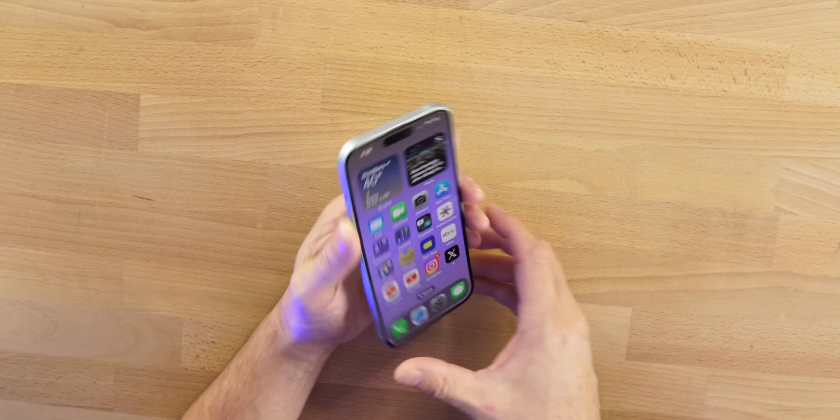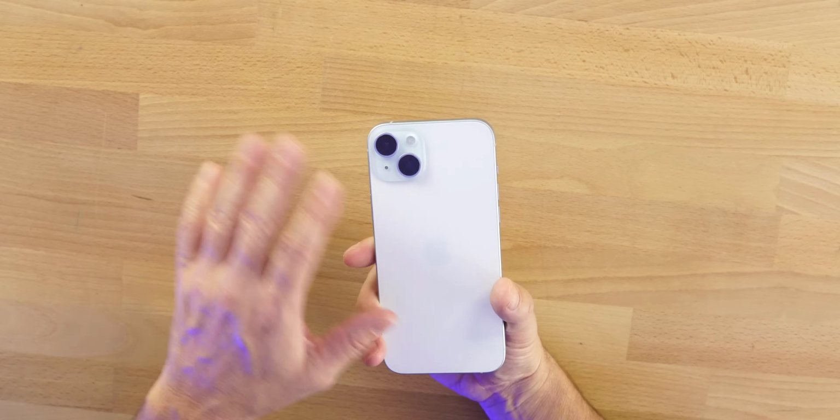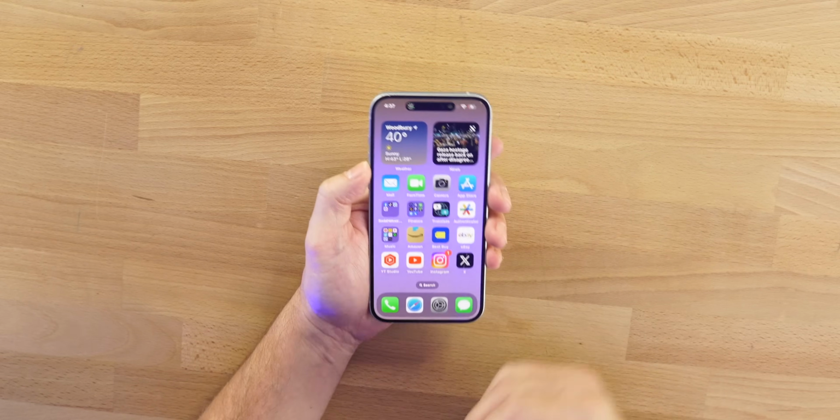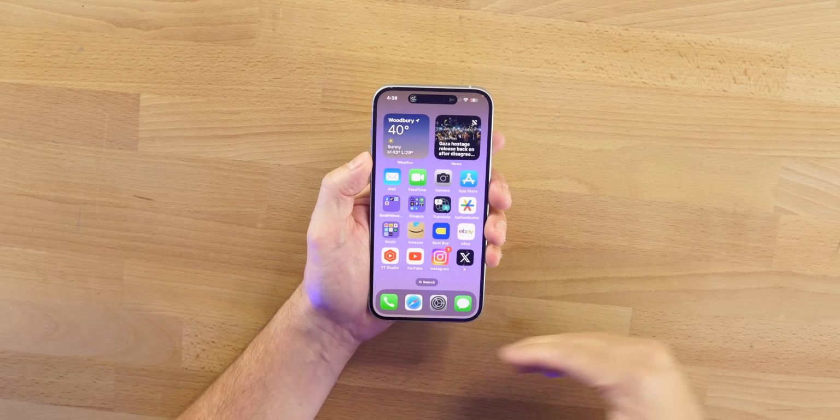And that is one way, aside from the extra camera lens. We'll talk about the photos and the cameras in a little bit. Now, one nice addition to the iPhone 15 Plus, the notch is no longer here. So we get the dynamic island. So from the front anyway, it's going to look and feel just like the Pro model.